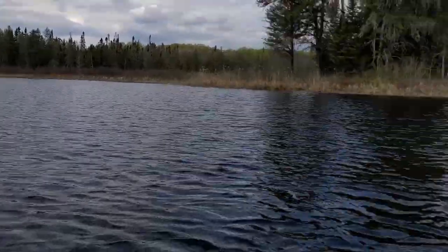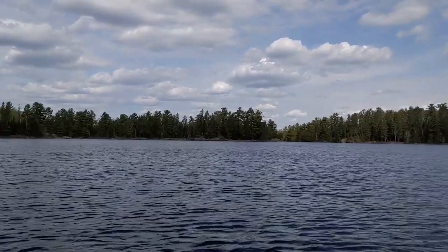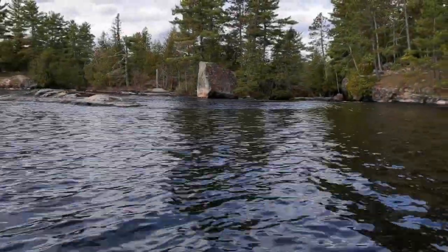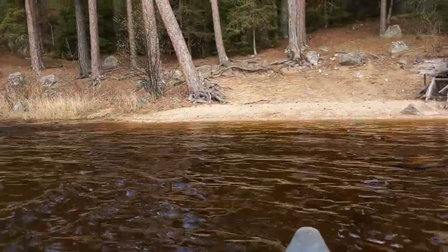Goodbye, Horse River. Basswood River. That rumble over there is Lower Basswood Falls. There's the portage. See you at the falls. There's the top of the falls, the upper, or one side of the falls. And here's the portage.